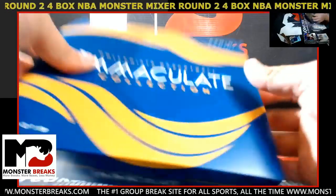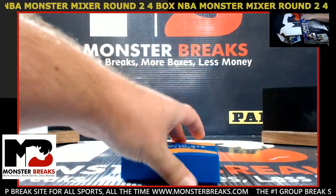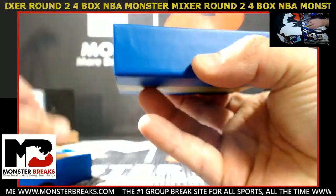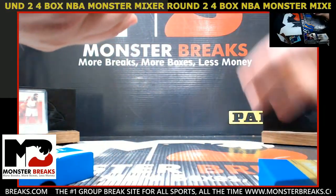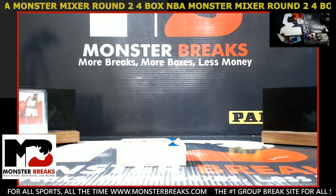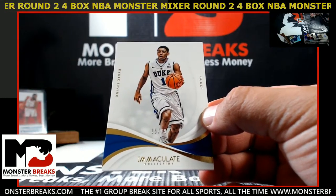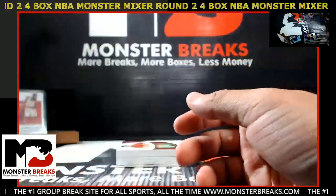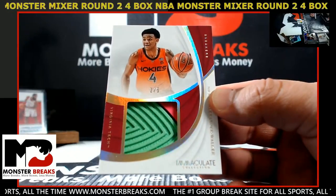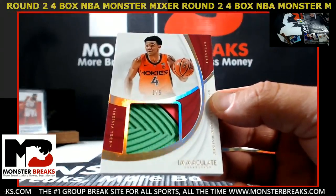Immaculate College Basketball. We start with Kyrie. Dang, this card's sick. And I think this is the Pelicans. This is awesome. Nickeil Alexander-Walker, 2 of 5. Is that the Pelicans? Shoe. That should be New Orleans. That's awesome.